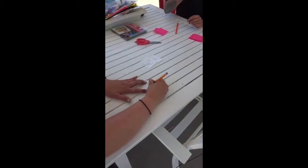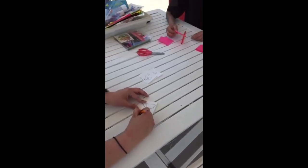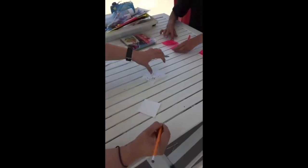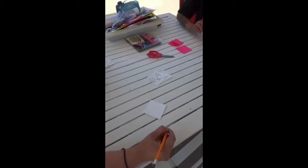And I'm going to give him a little bit of a tail. And his eye. So there we have it. Parrot. All right. Parrot at the bottom. P-A-R-R-O-T. We have a parrot. And we need an emu.